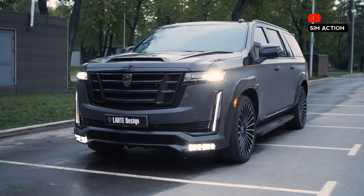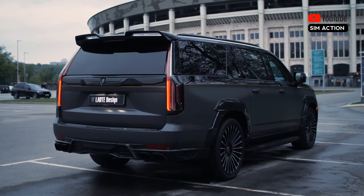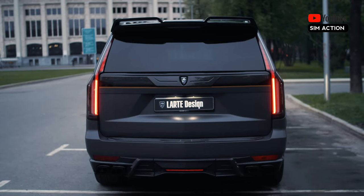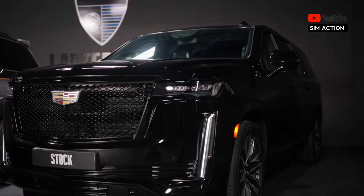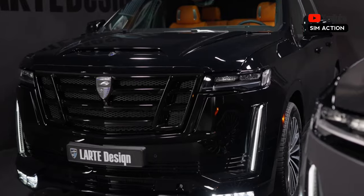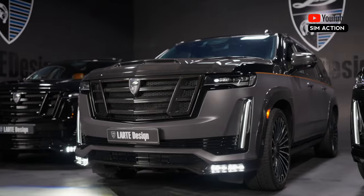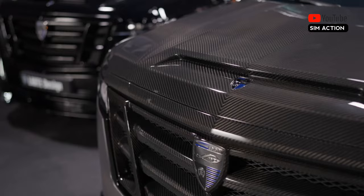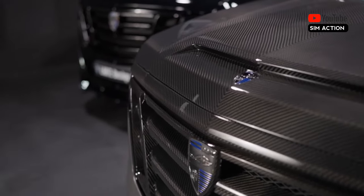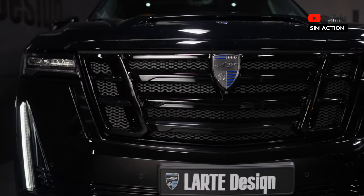The carbon fiber elements not only enhance the SUV's aesthetics, but also reduce weight, improving overall efficiency. Furthermore, the detailed craftsmanship of the diffuser, spoiler, and bumper overlays demonstrates Larte Design's commitment to luxury and performance. The Cadillac Escalade V by Larte Design has already garnered interest among enthusiasts who value exclusivity and bold design.